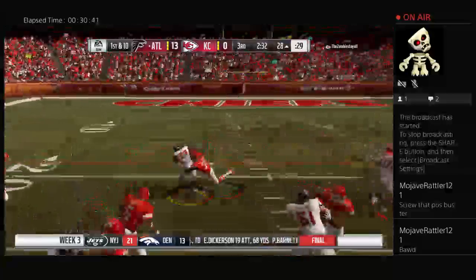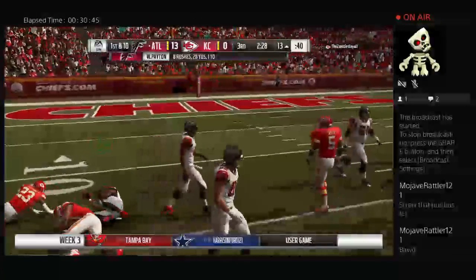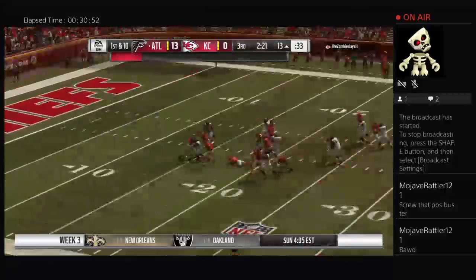And they'll go with the ground attack here. Another miss. Still on his feet. And they'll work it inside the 15-yard line before it's all said and done. And a nice carry there of 15 yards.